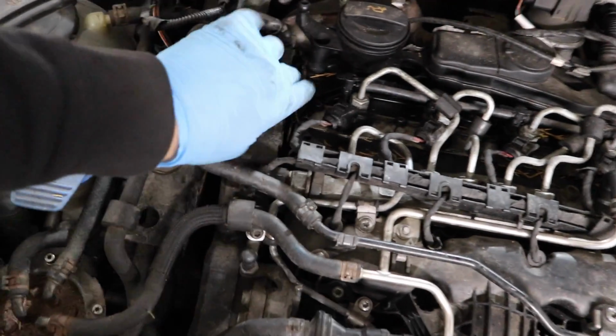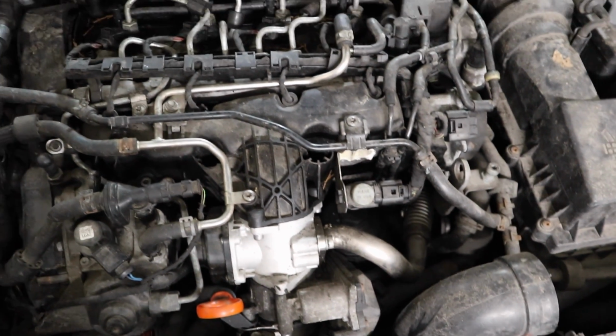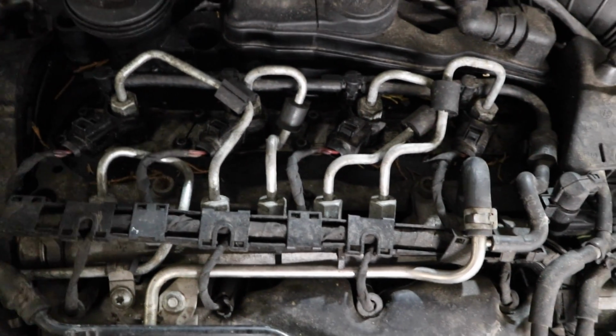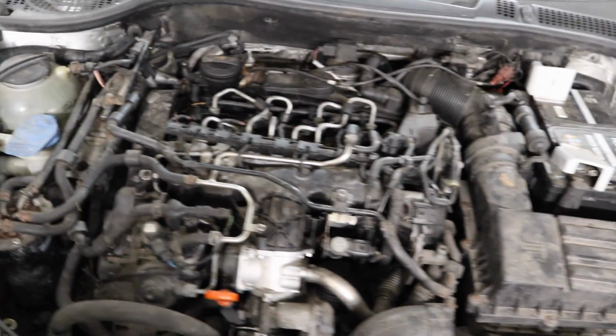Up here, the cam belt cover's not even on properly. It's just a general mess. The good thing is it has actually got oil in the engine. So I'm now going to be fairly intrigued to see what codes are going to be on this car.